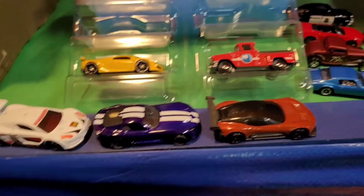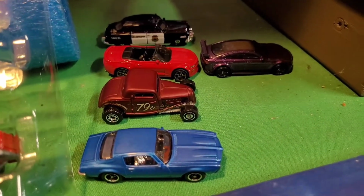Alright. Hot Wheels 3 and 1. Matchbox 0 and 4.